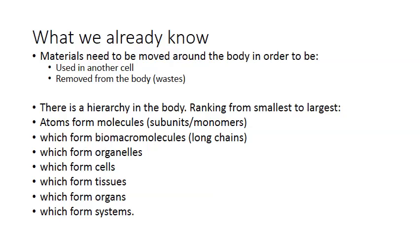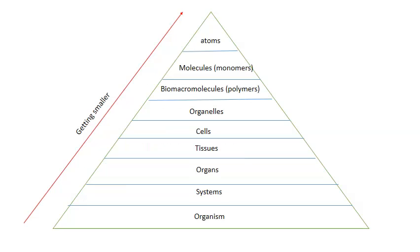We also know that there's a hierarchy in the body, and you would remember from class that I showed you this beautiful pyramid here, where we start with the largest thing at the bottom, the organism, and we get to the smallest part of that organism, the atoms. Physicists would probably argue with me that they're not the smallest, but in our case, atoms are the smallest.